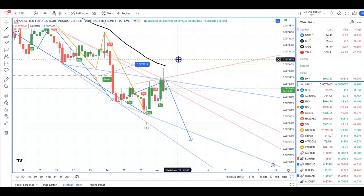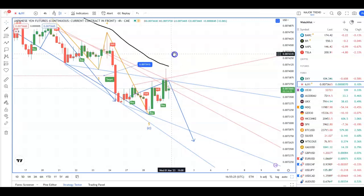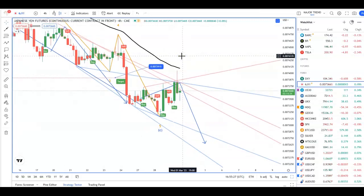It's an Asian currency, so it can change overnight, so just be aware of that. But continued weakness is highly likely. This is simply a correction to the top of this resistance line, and highly likely to roll over.